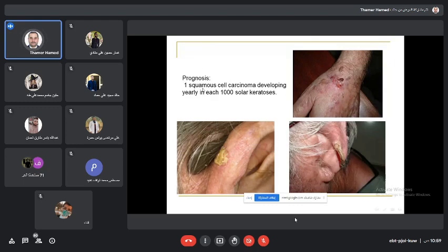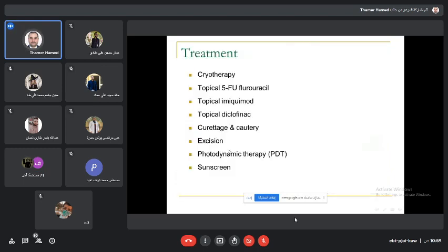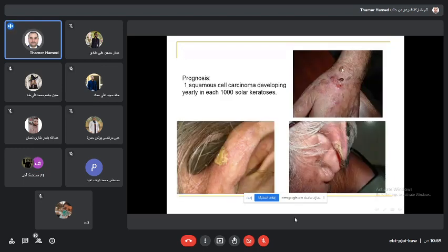The risk of squamous cell carcinoma development per year is that of every 1,000 solar keratoses, one develops a squamous carcinoma. This is the picture: a rough, scaly lesion involving the hand or the ear, sometimes the face, in fair-skinned people. It is called actinic keratosis.